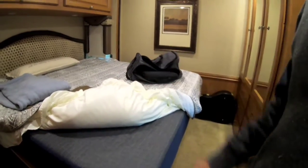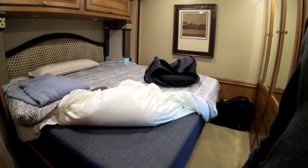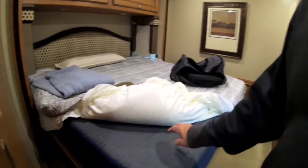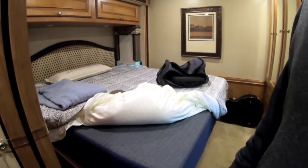But I wanted to do a little update. Some people have asked about the mattress. How's the mattress doing? How do you like it? They want to consider buying one. So I'm just telling you right now, this is a good mattress. And I will put a link to the mattress and the video.